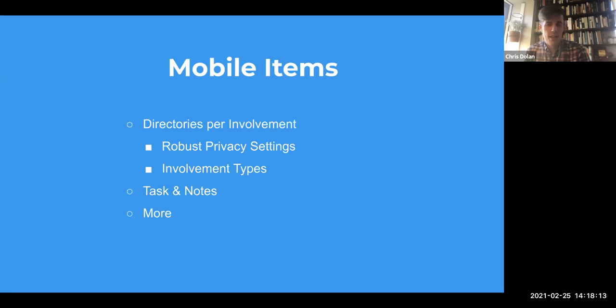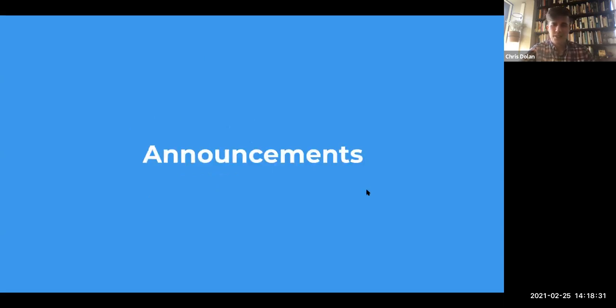And then as we said, we will be integrating the same new features and functionality related to task and notes directly into the mobile app. So look out for that right after the directory update, and many more things to come on that front as well. So Andrew, back to you for some announcements.